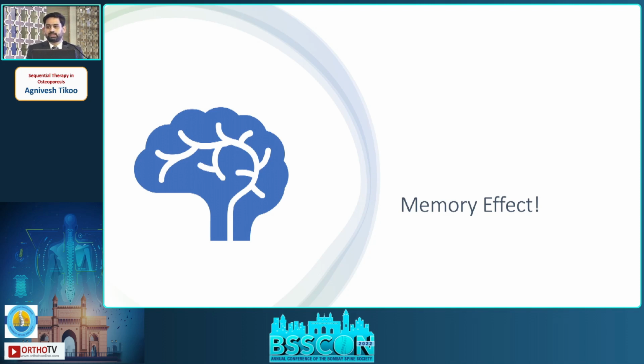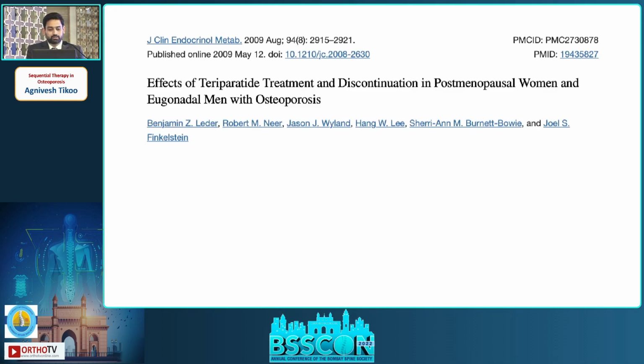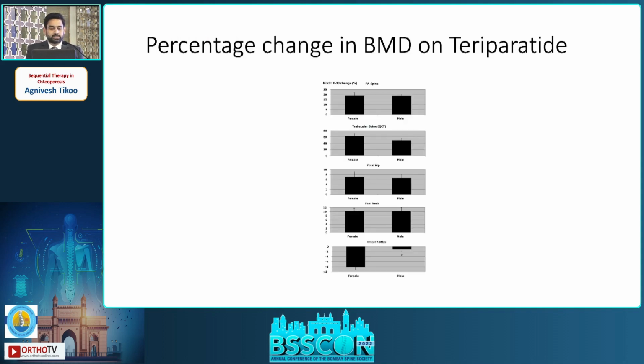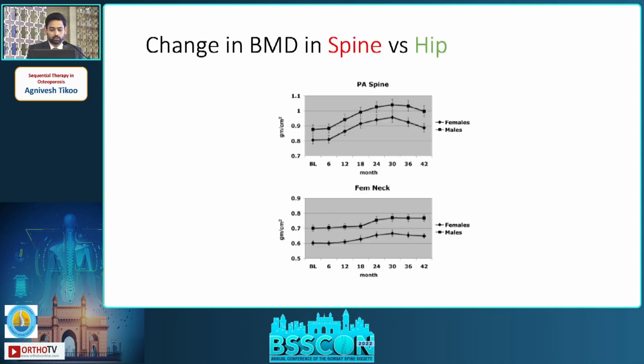Because there is something called a memory effect, which is there with bisphosphonates, which is not there with the other newer drugs which have come. So let's talk about teriparatide. It's a savior in a lot of situations, but what happens with teriparatide is this: you see the rise in the BMD, but once you discontinue it and you do not follow the treatment, you see the negative BMD correlation, which is going down, you start losing the mass.